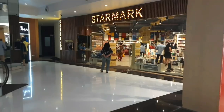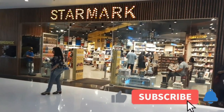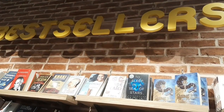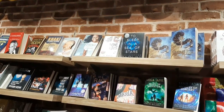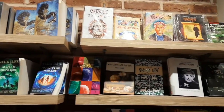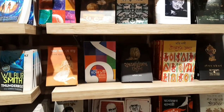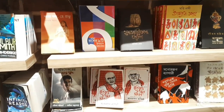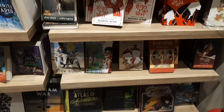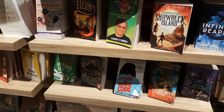Here you can see we have reached our bookstore. As you enter, on the right hand side, there's this bestseller section containing books like Becoming by Michelle Obama, To Sleep in a Sea of Stars, Maze of Monsters, Secrets of Sorcery, books by Ashapurna Devi, Sharadindu Chattopadhyay, and many more.